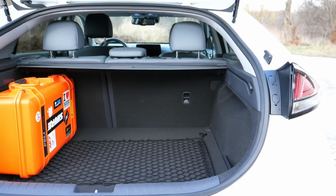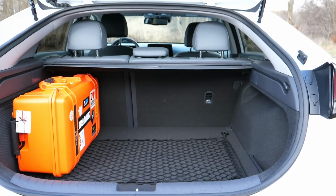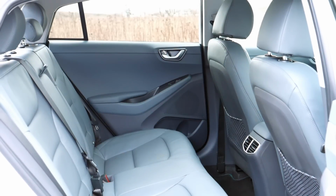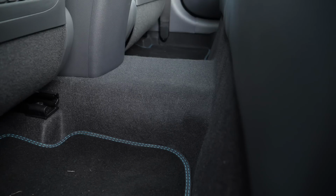The IONIQ Hybrid boot is smaller at just 360 liters with small storage under the floor, possibly for a charging cable. Space in the rear is similar, with the only difference being a slightly taller center tunnel in the electric car.